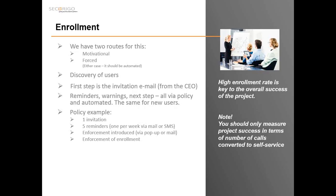And then in the final route, once you've had that run for a period of time, maybe 5 or 10 reminders, you might, in the end, say, well, now we have 92% of the users enrolled. Do we want to have the last portion around? Then we can actually set up that they need to enroll before they can work with their computer. That's an example of a policy, but it's something to obviously discuss with your management, what the policy should be like.